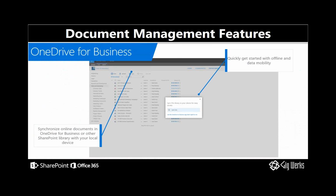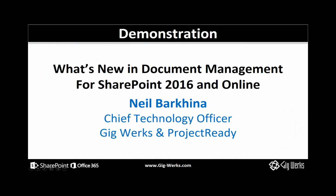They basically have this done very well. It's just great features. Again, you've got that great user interface, the synchronization, and so on. So let's go on to now actually take a look at some of these things.